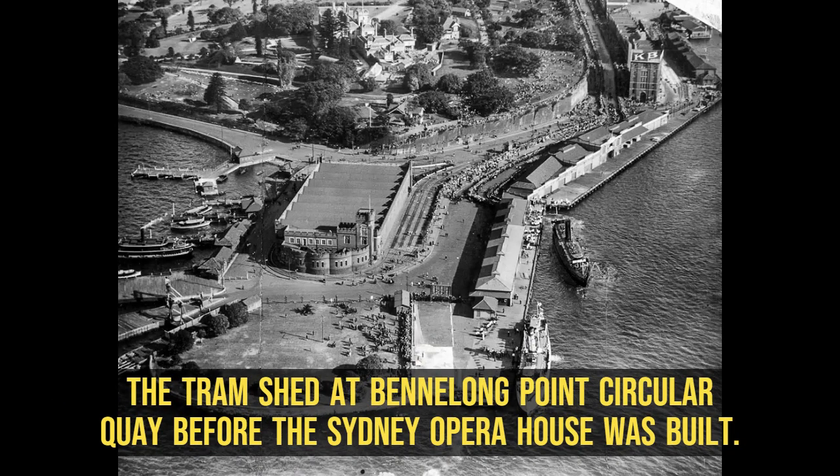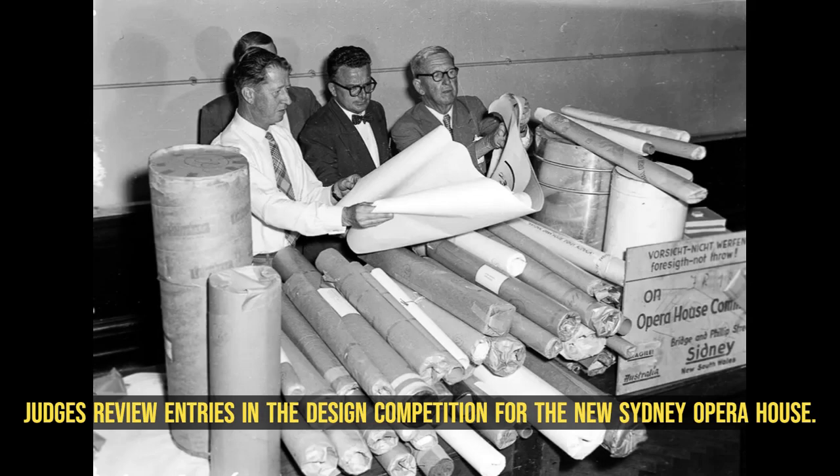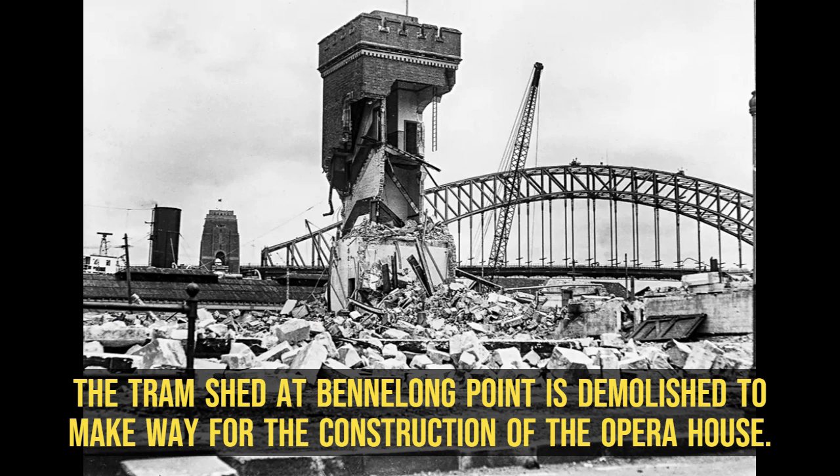The tramshed at Bennelong Point, Circular Quay, before the Sydney Opera House was built. Judges review entries in the design competition for the new Sydney Opera House. The tramshed at Bennelong Point is demolished to make way for the construction of the Opera House.